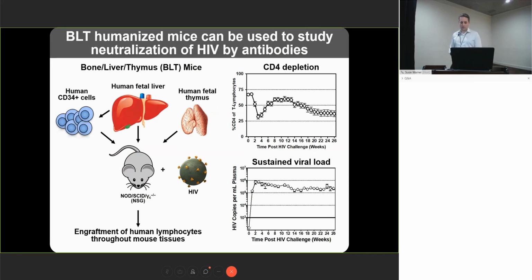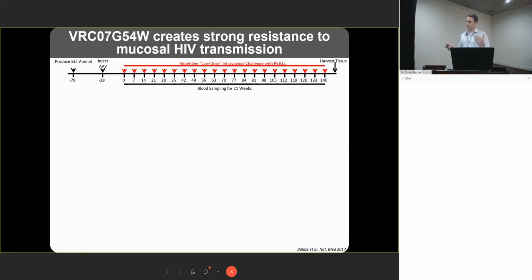But just to remind everyone that you can also use this model for prevention, I wanted to dig up some old data in which we used the BLT mice to show protection in a repetitive low-dose mucosal challenge study. So this was borrowing from the NHP field, this idea that you could repetitively challenge mice or animals and look at the number of challenges as your signal. And so here we prepare the BLT mice and then give them an AAV making a VRC07 G54W antibody, and then begin challenging several weeks later weekly with REJO.c, which is one of these transmitted founder stocks of HIV. And then ultimately harvesting tissues and looking in tissues and in blood over time at what happens, right?